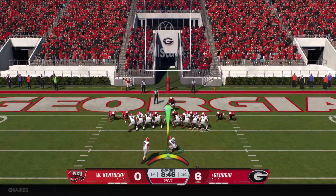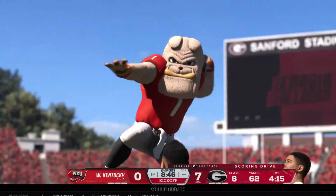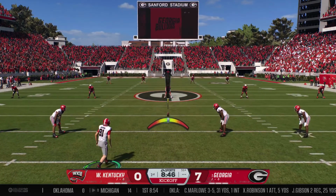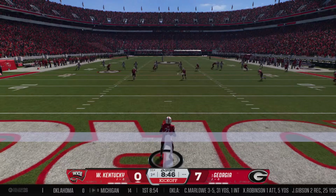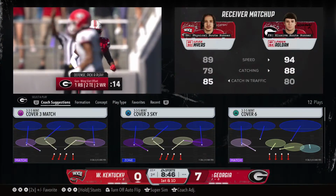They get set for the point after as we have the first score of the game. And the extra point makes it 7-0. That drive covers 62 yards for the touchdown. Kickoff unit is out there again, and this crowd is feeling themselves after that last drive. And he'll just take a knee, and this drive will start at the 25.